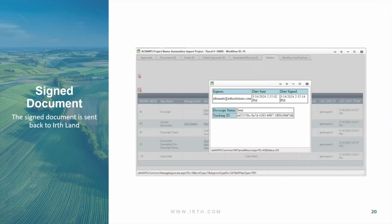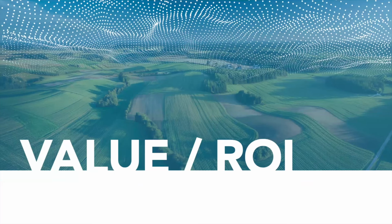Once they're done signing the document, there's a seamless integration back into our product. Here's where the seamless integration takes place. Now you have documents being sent out, signed electronically, and that electronic document coming back into EarthLand, and the date signed is captured along with the actual document itself. So it's a seamless process back into the EarthLand management solution.